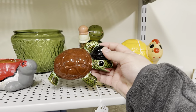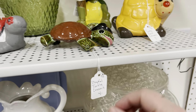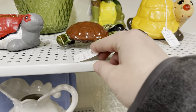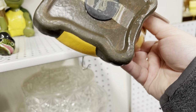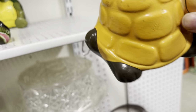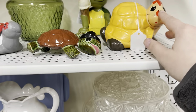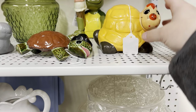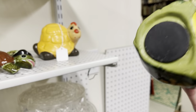You're so stinking cute. What? I don't know what to do with you. But for $4, I think I'll take you. And you are also cute with your little ladybug. That's the word. You're also cute.